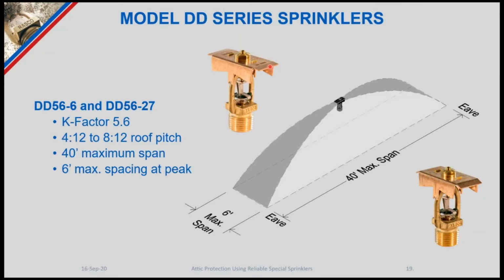So if we take a look at this deflector, the way it's bent down right here, that's our -6 model because it's a 6-degree bend on that. And then if we look down here, it's a little bit more of a bend, more severe. That's going to be our -27 product. And again, that's a 40-foot maximum span, 6-foot spacing at the eave or at the peak.